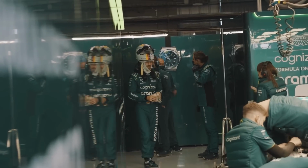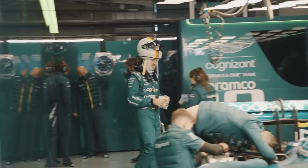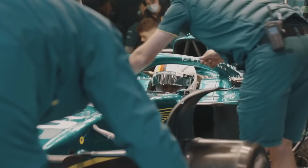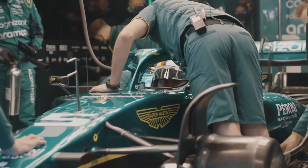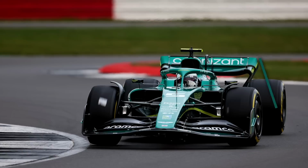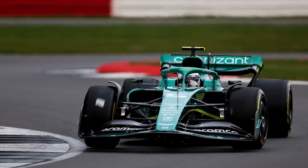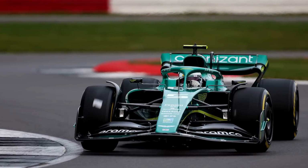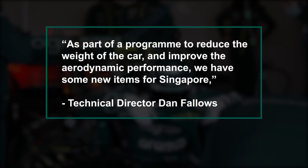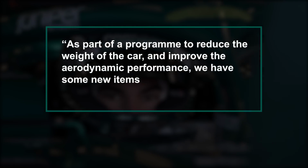Even with the new wing though, Aston Martin isn't calling it a day in 2022. They've said that there is only a small team of engineers still working on the car this year, but they have still managed to squeeze out a few final upgrades. The team technical director Dan Fallows confirmed further new components will be added to the AMR22 in a bid to improve the performance of the car in what has been a tough season for the former Racing Point squad. "As part of a program to reduce the weight of the car and improve the aerodynamic performance, we have some new items for Singapore," he said.